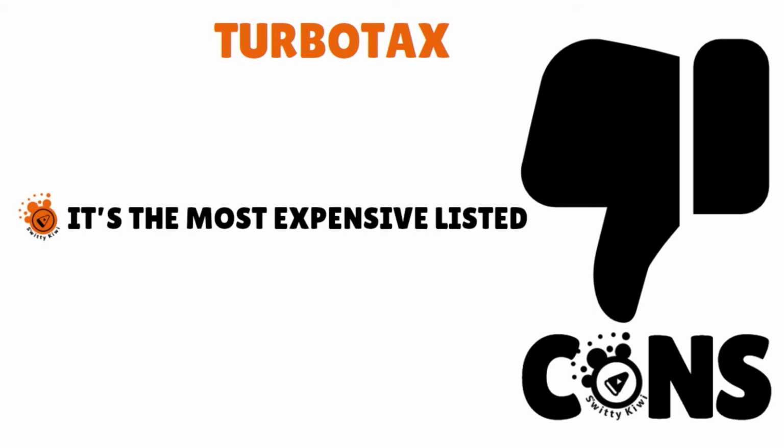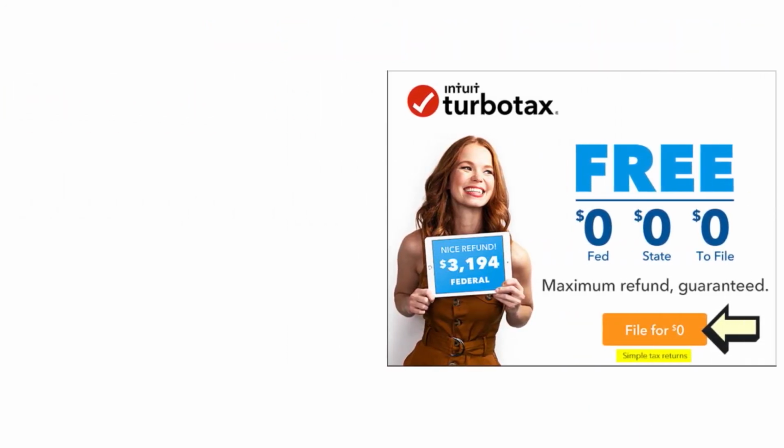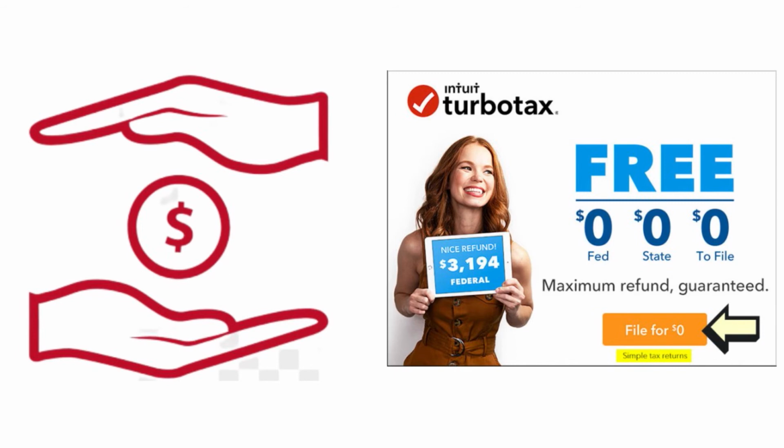TurboTax cons. This is the most expensive software package out there. TurboTax is typically one of the priciest options on the market, especially when compared to the free or budget-friendly options out there. So that's for TurboTax.